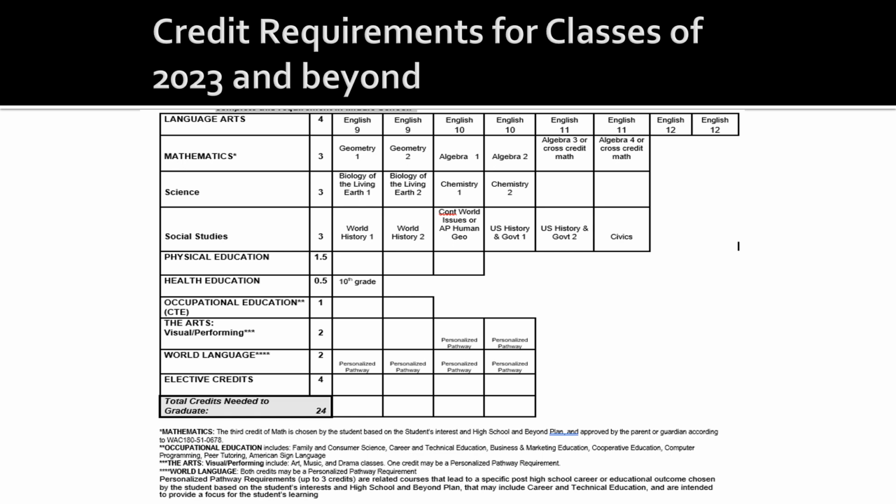Next is occupational education, sometimes called CTE courses. CTE stands for Career and Technical Education. And I like to describe these classes as classes that educate you about an occupation or about a career field that you might be interested in. When you receive your course request form here in a few minutes, you will see the large variety of occupational education courses that we have here at Kent Lake, and it's very common for students to take more than 1 credit of occupational education.